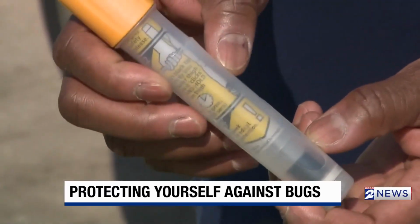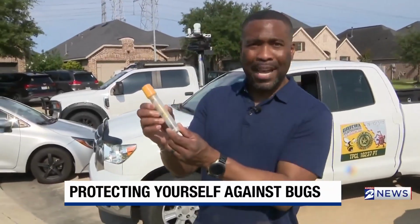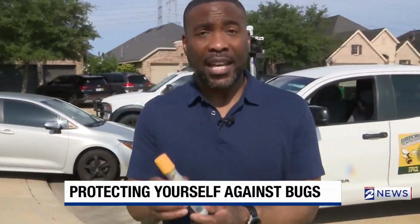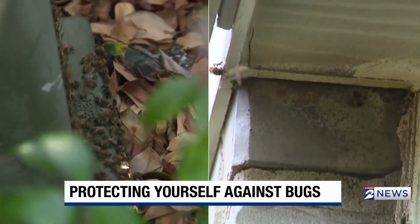If you are allergic or sensitive to bee stings, one of the best ways you can defend yourself is to buy one of these, an EpiPen for emergencies. And in some cases, you can buy them for as low as $9.99. But bees are not the only concern this time of year, especially with the humidity and recent rain.